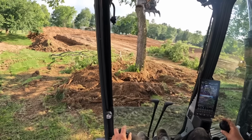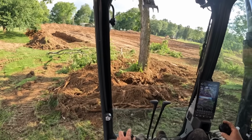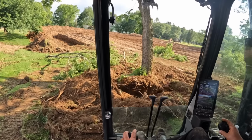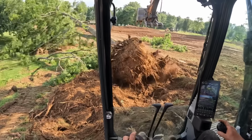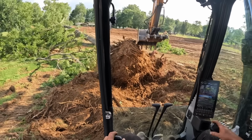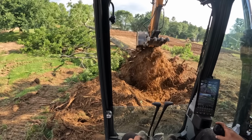All right, let's see if this big boy will fall, and that'll be it. I got the last of the trees on this job. Come on, baby. Oh, yeah. Not exactly where I wanted. It's kind of in our core trench, but we'll clean her up.